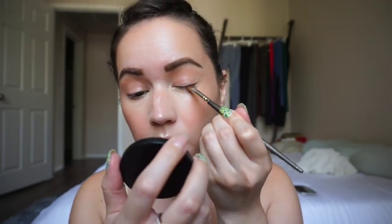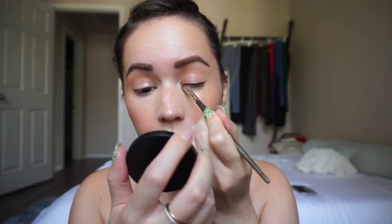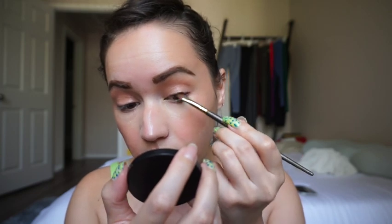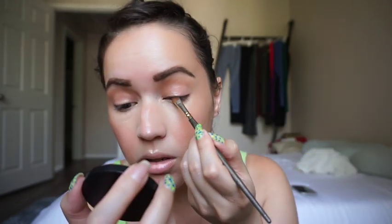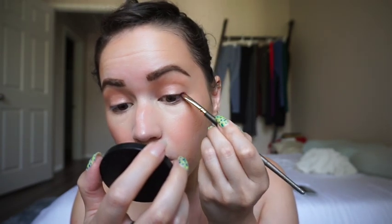So this one I have to be very precise with, because I don't want a really thick line. So I literally wiggle that in directly above the lash line, and try and keep it as small and even all the way throughout as possible. Literally, that's pretty much it. It's actually kind of nice doing this part in natural light. I feel like the angle's better than what I normally do. But yeah, that's pretty much all I'll do, is just a super, super simple small line.